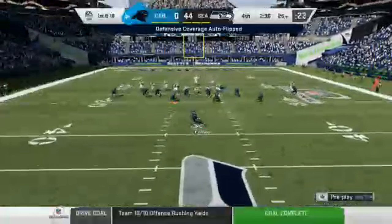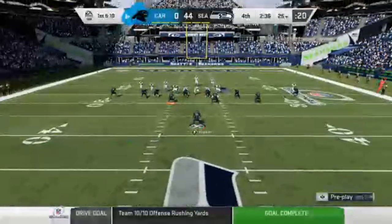Ready, 780, 50, Mike 50. Watch the run, watch the run.